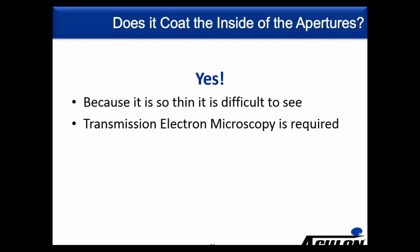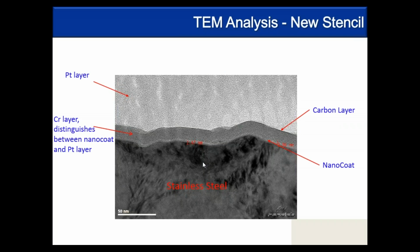So in order to prove that it's in the apertures, and because it's so thin and it's difficult to see at only 2 nanometers thick, we utilized a technique called transmission electron microscopy. And so here you can see a nano-coated stencil. The stainless steel is on the bottom, and there's a CR layer which has been added so that you can distinguish between the coating between the CR and the stainless steel. And you can see a nice light gray layer about 2.5 nanometers thick, which is the NanoClear on this stencil. So confirming that it is coating the aperture.